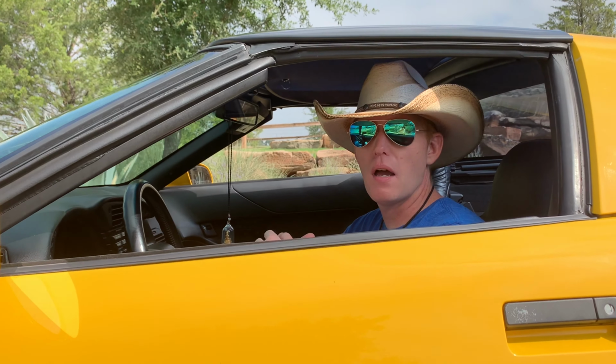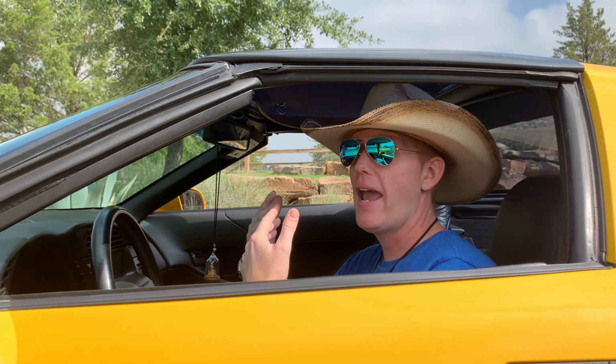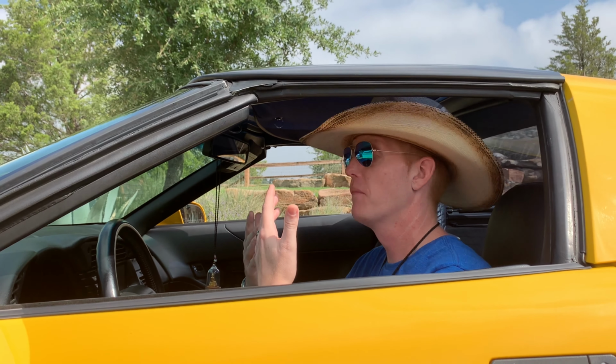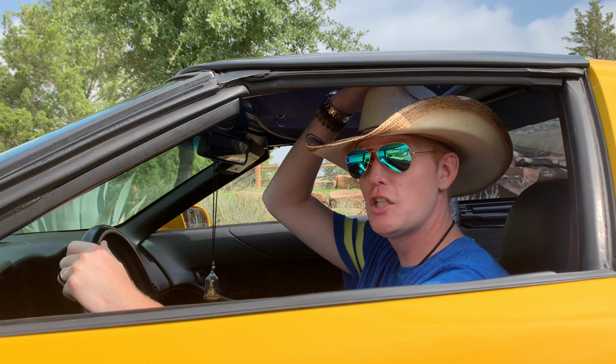If you've noticed, I've got a full-size straw cowboy hat on right now, and I'm a big guy. I'm approaching 6'4". I can sit all the way up, and if you notice, I still have room between my hat and the top of the Corvette.